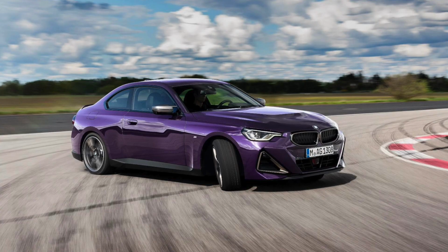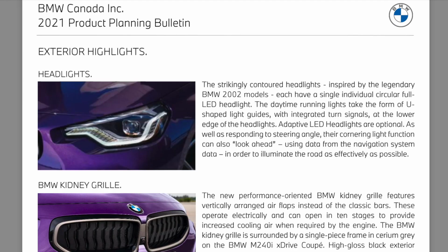I just have to say this is one of my favorite launch photos of that M240 getting sideways like every BMW should. The next slide just talks about some exterior highlights, how the headlights are designed from the 2002 models, how the adaptive LEDs look ahead with the navigation system, and the new performance grille actually has 10 different opening stages.